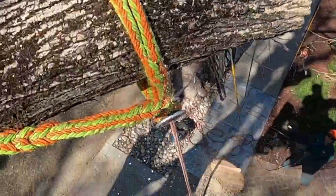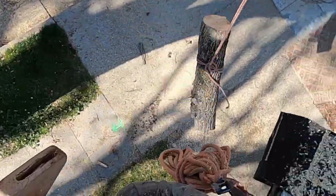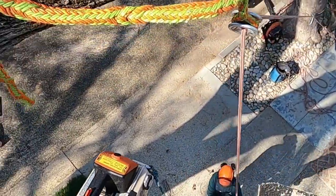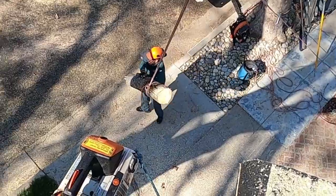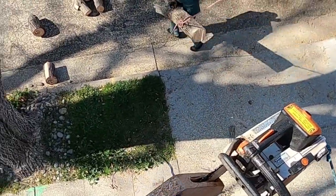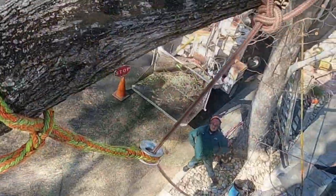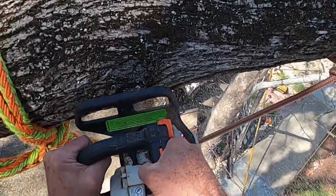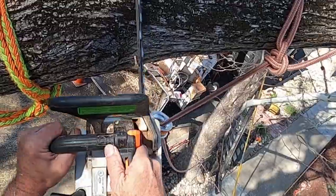Switching to the 200T, my old 200T. I've also got a 201, but I like my old one. I've got three old 200Ts that are still working. You can't buy these saws anymore, so if you've got an old one, they're worth restoring. One of them has a new cylinder and piston.